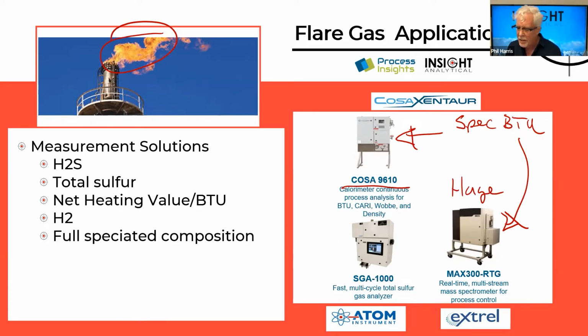When the US EPA brought in subpart JA, it changed the whole thing about flare gas analysis and what we needed to be able to measure in there. And said we had to be able to do a separate H2S measurement, and there were certain sulfur compounds to be included in the total sulfur analysis. And so speciation became important.